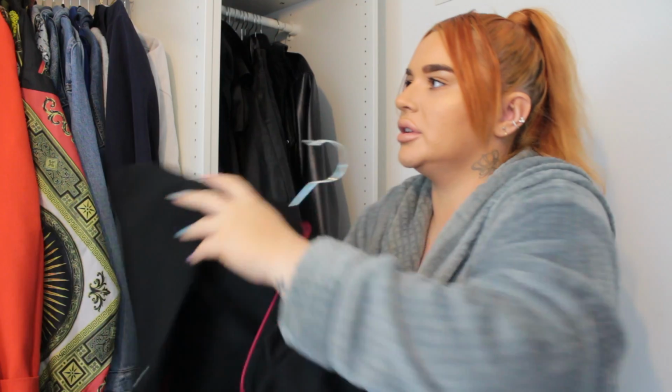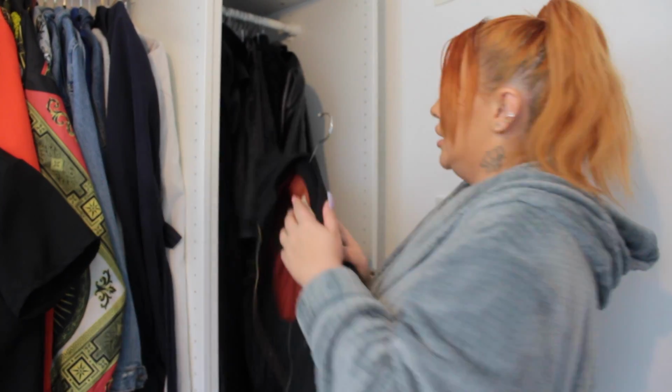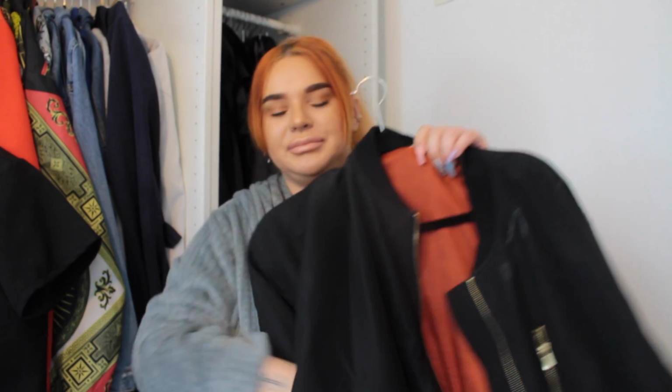Oh, so these are my tunics for work, so I'm keeping those regardless. I have this bomber jacket and I'm obsessed with it. I love it, but I'm actually going to give it away. I'm going to part with it because I have another bomber jacket that I love even more than this one. And I feel like this one served all of the purposes that it needed to serve back when I would wear it all the time.